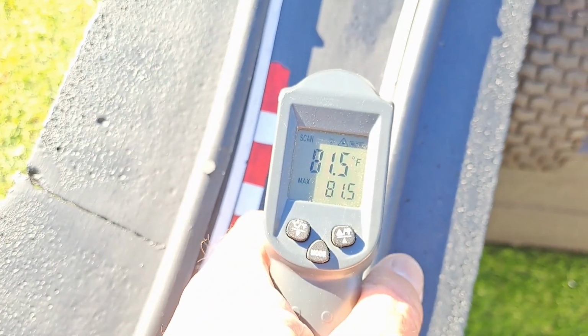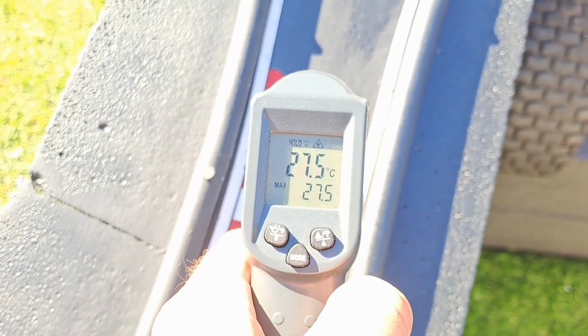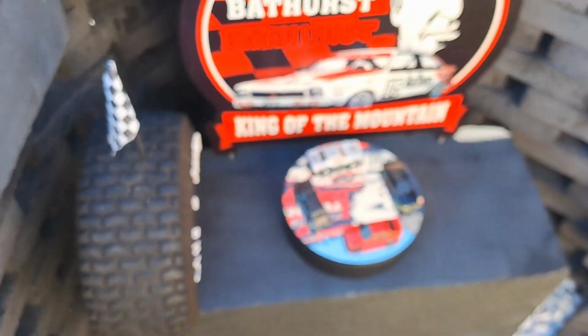All right, track temperature. 81 degrees Fahrenheit and 27 degrees Celsius. Yeah, absolutely beautiful conditions for racing.